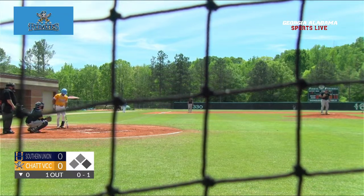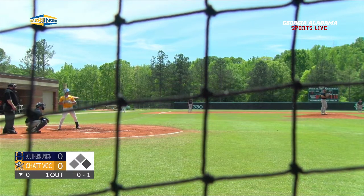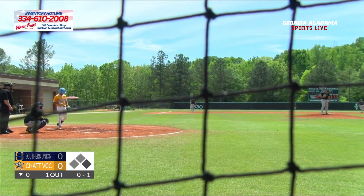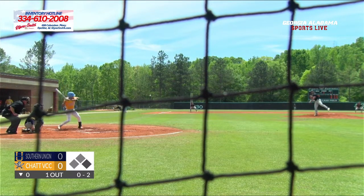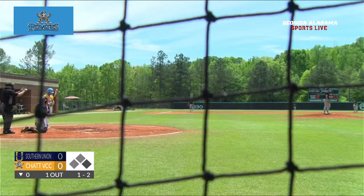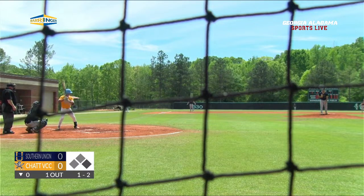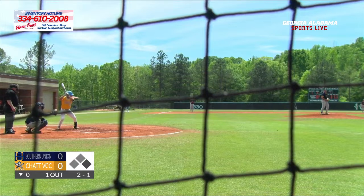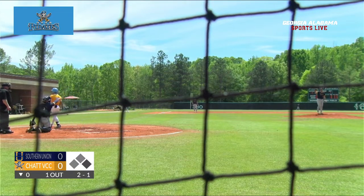Walton with quick movements of the head, checking first, checking the plate, checking first. Looks like an owl a little bit out there. Now a quick pickoff move and Jolly back in safely. Good take there by DeFranciso, and it's 2-1. Walton with more quick movement of the head, and DeFranciso out in front of that one. Swings and misses for strike two.